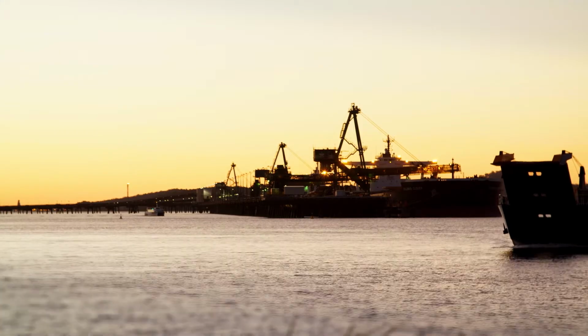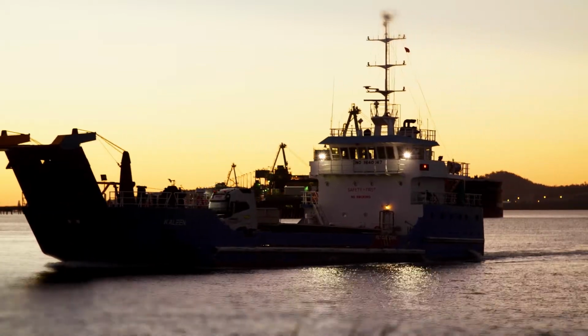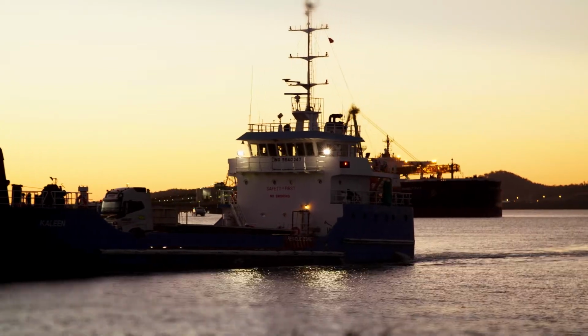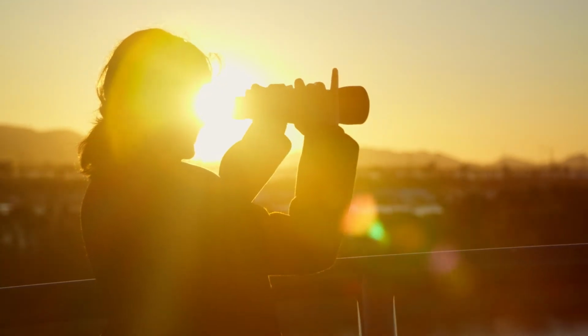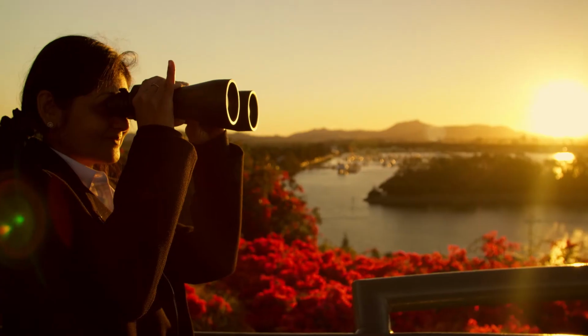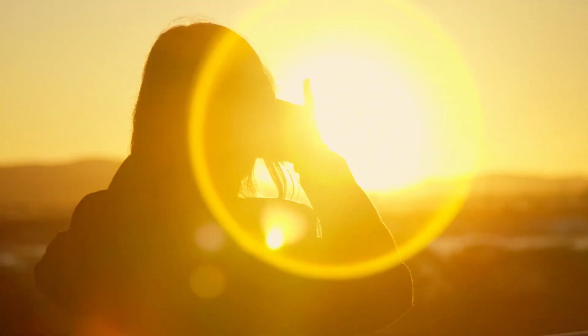We need to keep the port operational. The ships need to come in. At the same time, we need to care about the inhabitants as well. So that's what makes my job so interesting. Development and ecology, thriving together, leading to a sustainable development. My hope for the future is that experimenting with science opens up new frontiers, and when there are problems, we can implement science to come up with a solution for that problem.